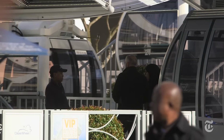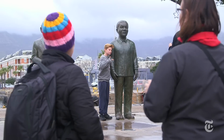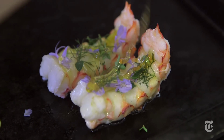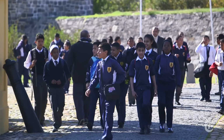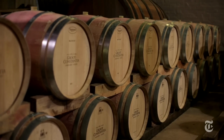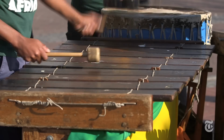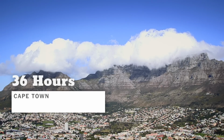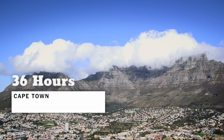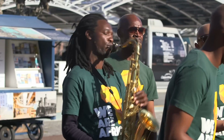And then of course the city centre has really had a revival in the last 10 years. It's a very mixed community and I think that's what gives it the flavour in food, in culture. If you enjoy great restaurants, friendliest people in the world, incredible wine farms, in Cape Town, there is no other place to go. I just feel like it's a city that is going to take the world by storm.